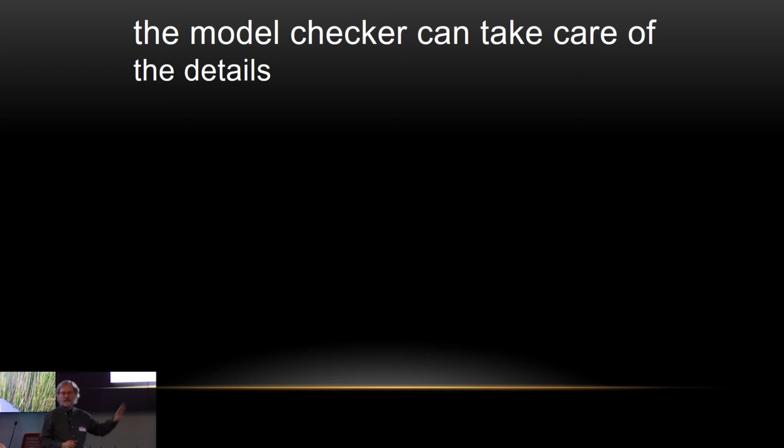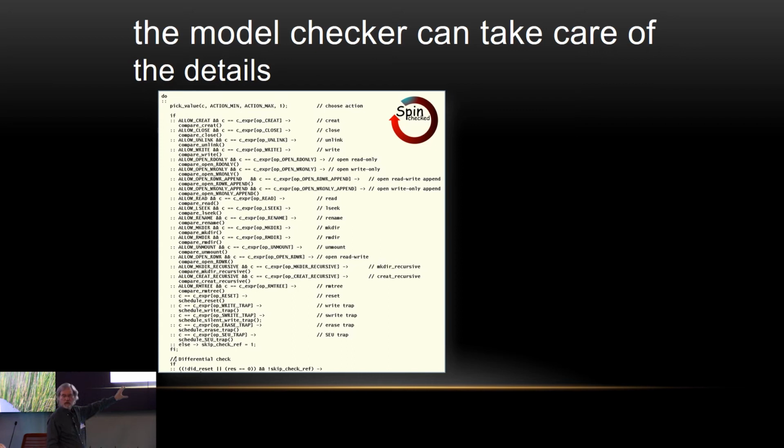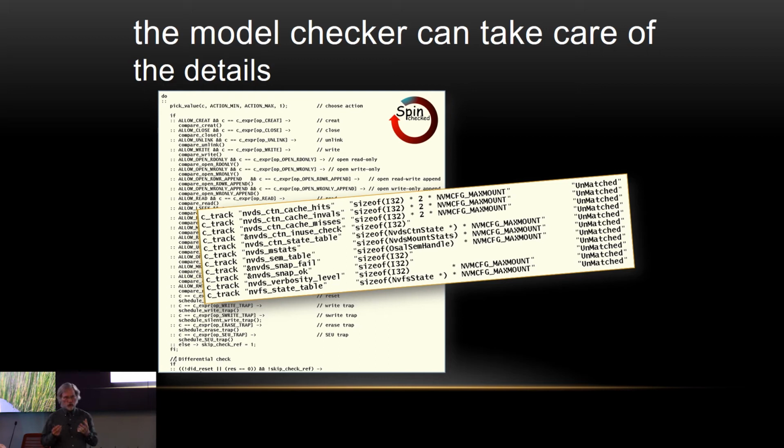It knows how to remember states. It knows how to do backtracking, how to do reverse operations on models extracted from C code. So we take the actual C code. All we put in front is a driver, where we say randomly pick an operation, say create a file, open a file, do a remount, etc. Then we say, track certain data. What determines the state of the system? Define which data structures hold state, and we want to be able to undo the effect of certain operations on that part of the state.